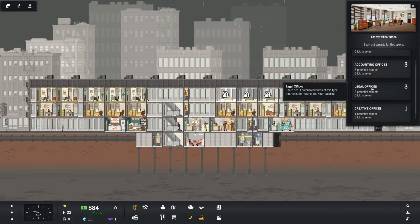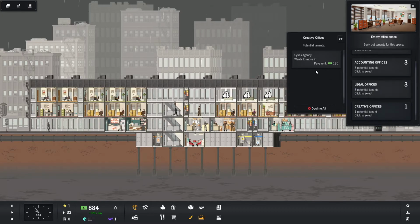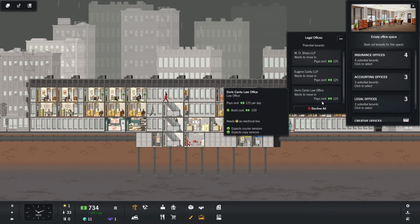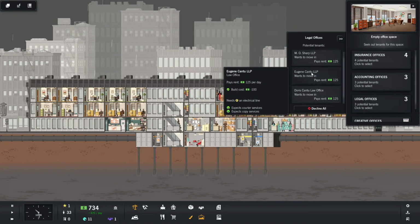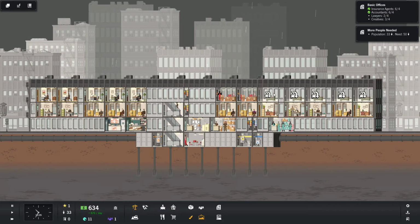But creatives, okay. These are ranked pretty much in what rent they return. Sky's agency. I think we want Sky's agency. For sure. We want probably a legal office. M.O. Sharp, Eugene Cantu, Doris Cantu. I wonder. I don't want any problems between husband and wife, or father and daughter, or mother and son. It's getting complicated, isn't it? Let's just go with Mr. Sharp. Seems like a better option, quite frankly, all round.